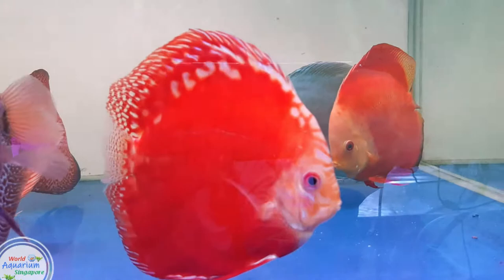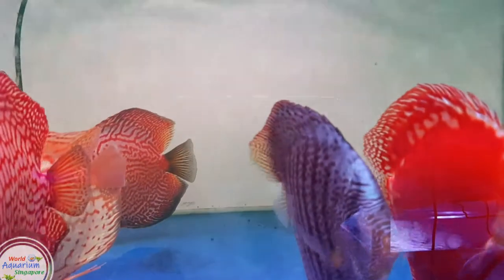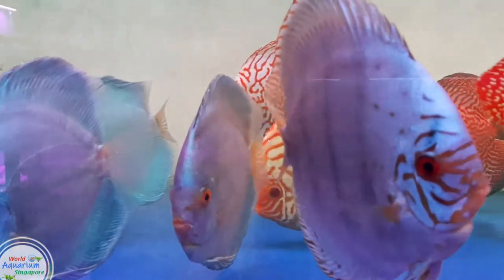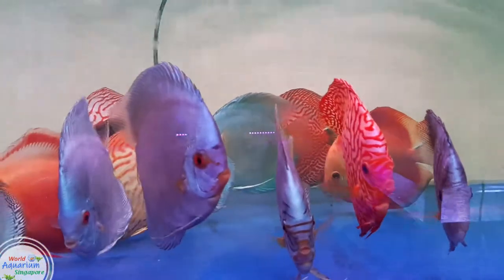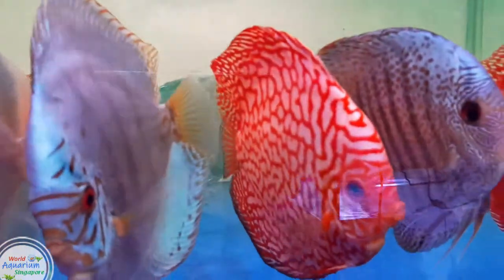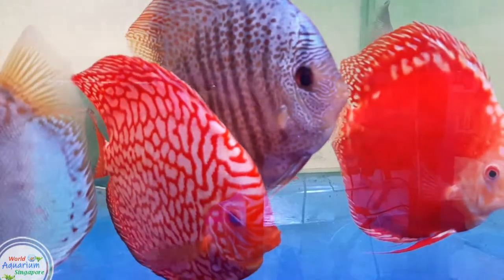The blues are very nice also. But immediately, at first glance at this tank, I was attracted by all the reds. Now the reds all overshadow all the blues. Yeah, at the back, some more very nice discus. Big head. Water, everything is very nice.